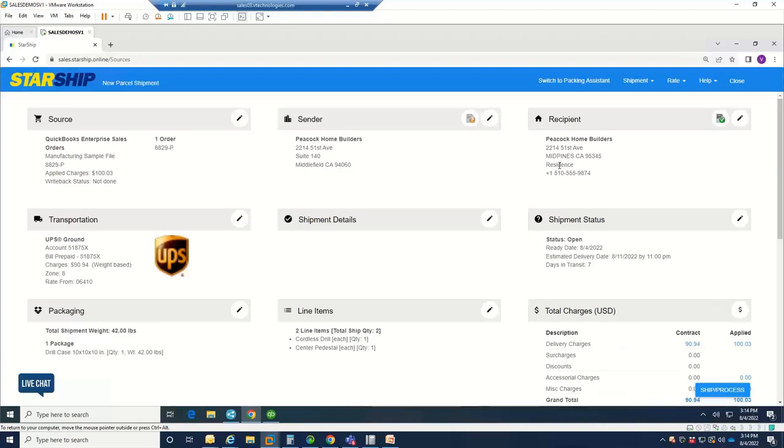So you can invoice that to your customer and not be billed after the fact with UPS. This section here in the middle is just your sender. So this will be defaulted to you as a shipper. If you are drop shipping, we can change various addresses here.